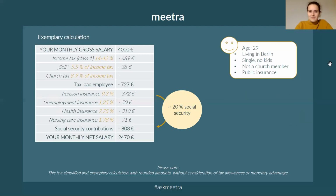On top of this, you're facing deductions for insurances. As I said, they are mandatory. So in Germany, you have to pay pension, unemployment insurance, health insurance, and nursing care insurance. And that's something which is mandatory if you're an employee. If you're self-employed, it's a different story. The total percentage of deductions you're facing for those insurances is approximately 20% of your gross salary. So in this case, it would amount up to a bit more than 800 euros. And that's the amount which is being deducted from your salary.